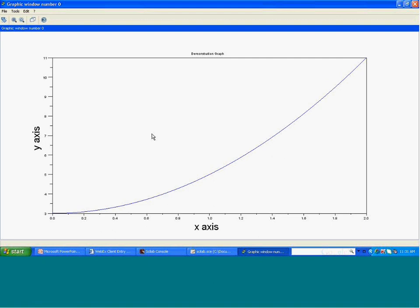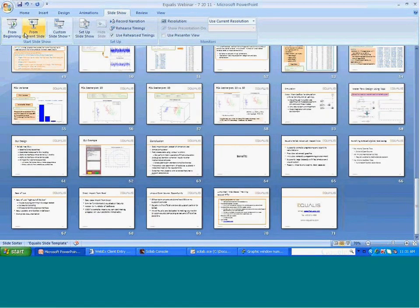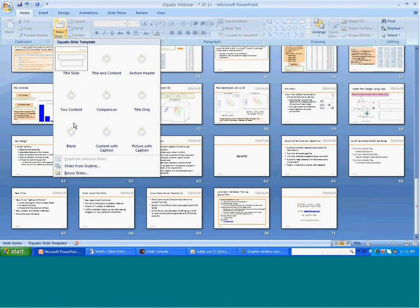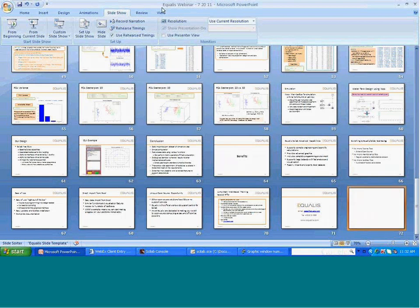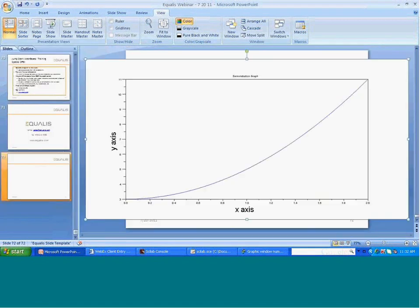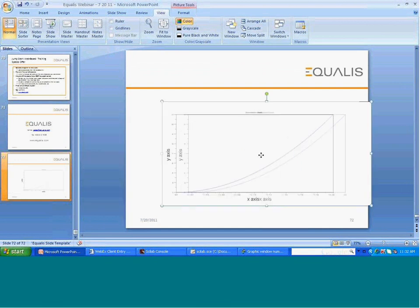Copy to the clipboard and make it part of your presentation. Say you want to add it as a slide to this. Generate plots which you can add to your presentation.